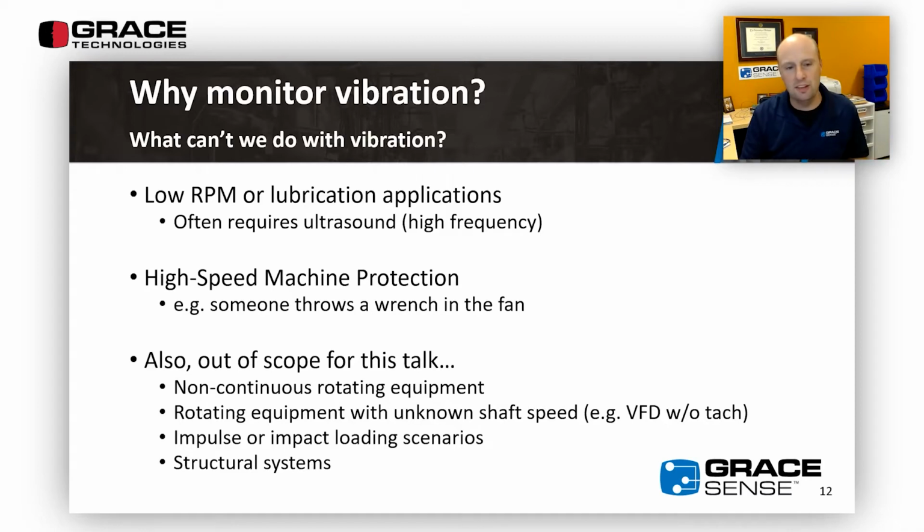I'm also not talking about non-continuous rotating equipment here today. There are some complexities that come from a piece of equipment that's only on for 10 minutes a day or something like that, which makes it difficult to deploy IoT technologies. Not that it can't be done, but it's outside of the scope here.